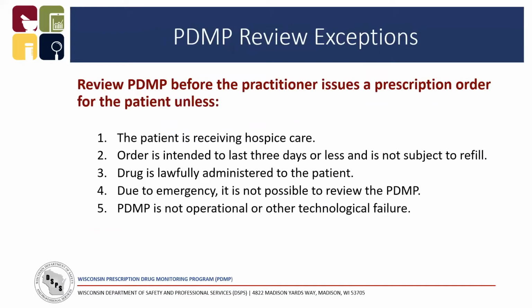Relevant to your role as a prescriber, there are exceptions to the PDMP requirements. They are, first, the patient is receiving hospice care. Second, order is intended to last 3 days or less and is not subject to refill. Third, drug is lawfully administered to the patient. Fourth, due to emergency, it is not possible to review the PDMP. And 5, PDMP is not operational or other technical failure.